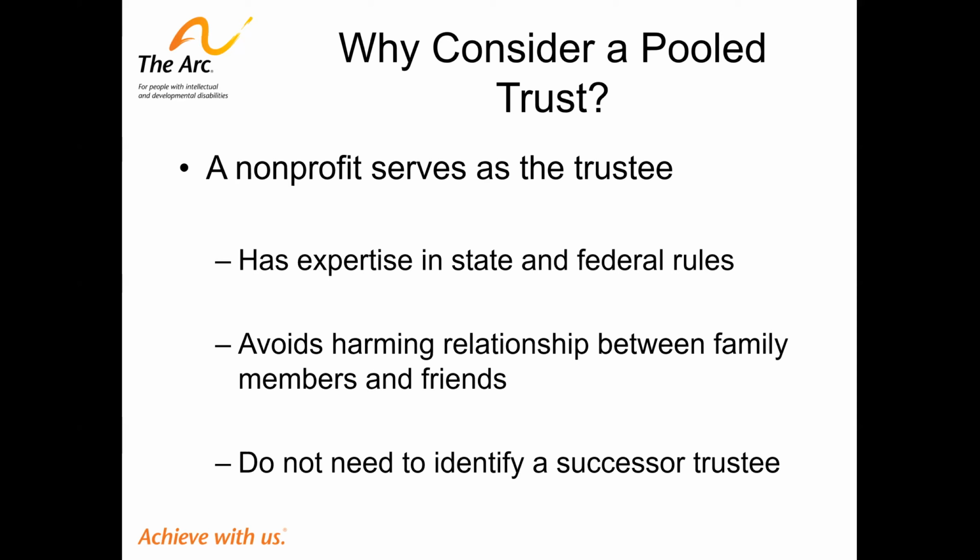Not everyone has family or friends who can or want to serve as trustee. Trustees also must sometimes say no to requests to use funds. This can harm the relationship between the person with a disability and the trustee. Having a professional trustee can help protect relationships between the person with a disability and their family and friends.